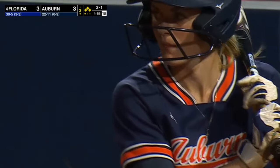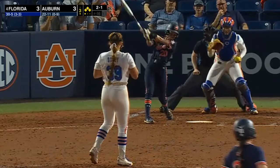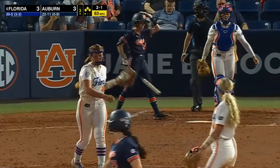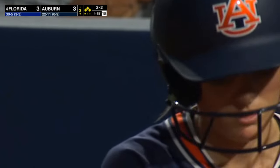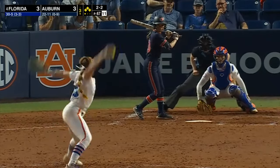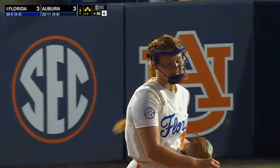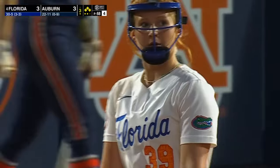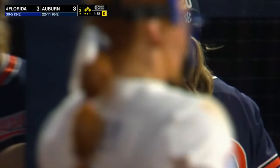But you see Smith right here being very particular as to what she's swinging at, too. She wants something in the zone. And with her struggling, she's going to make the zone even tighter. So 2 balls and 2 strikes. Kaylee Young is the home plate umpire tonight. And a swing and a miss, strike 3. How big was that? The Gators desperately needed a second out. And there's a deep breath from Oxley as she gets the strikeout.